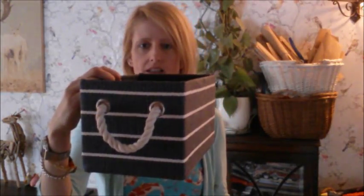So I needed some storage boxes for my forever growing patterns. They've got a nautical theme to them, really strong little sturdy boxes. I really like the handle. I have 4 of them, and look, just by magic the pattern fits absolutely perfectly inside. How awesome is that? I think I need to go back and get some more.